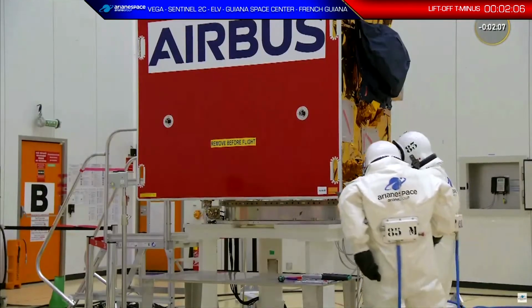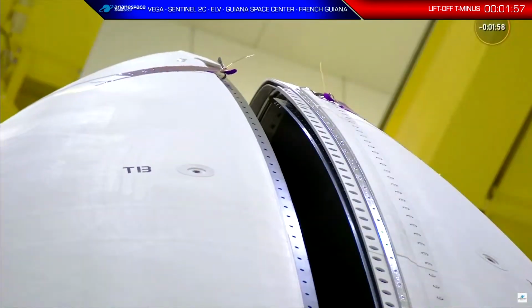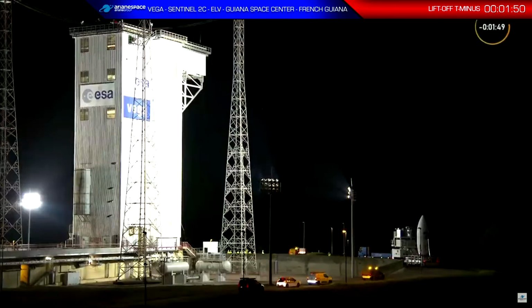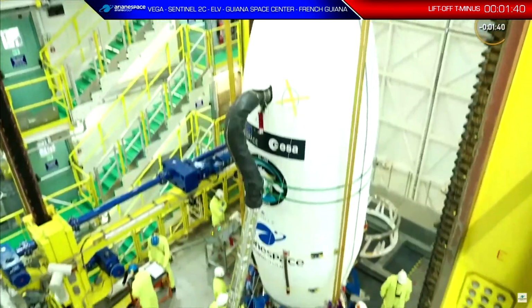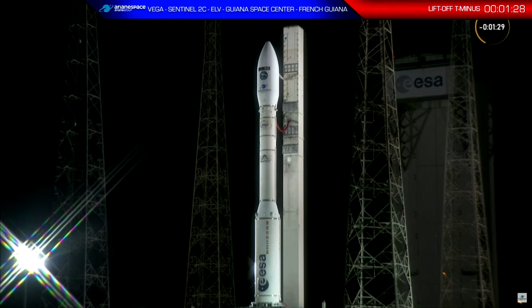There it was filled with propellant. The team wore special suits for safety reasons. And after assembly, the satellite was enclosed in the fairing. The upper composite was then transferred to the launch zone, as you can see here, and hoisted onto the top of the launcher and integrated with the upper stage, the AVUM. There you have it. With the launcher ready, the mobile gantry was removed just hours before liftoff, and the last Vega is ready for its mission. And there she is standing on the pad, getting ready now, 1.5 minutes to liftoff.